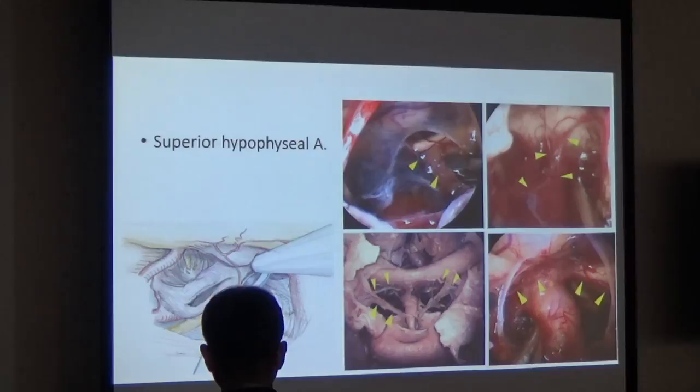Okay, and so once you go into the intracranial space, one of the most important structures is the superior hypophyseal artery. This artery is very small and tiny, but it is important. It's coming from the ICA. Always it is one or two arteries, supplying the stalk, chiasm and optic nerve.